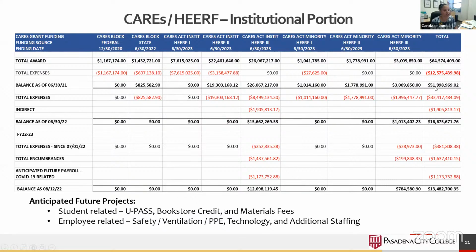And you can sort of see the spend down of that, right? So the institutional portion initially being about, right, you have this $64 million. You can see across the various spending grants. So some are federal, some are state. You have the CARES Institutional Act, HERF 1, HERF 2, HERF 3. We also got funding from the Minority CARES Act for minority institutions, HERF 1 and HERF 2 and HERF 3. And so this just shows each of the columns are the various awards that we were designated, most of which are drawdowns. So we have to expend the funds before we can get it back.